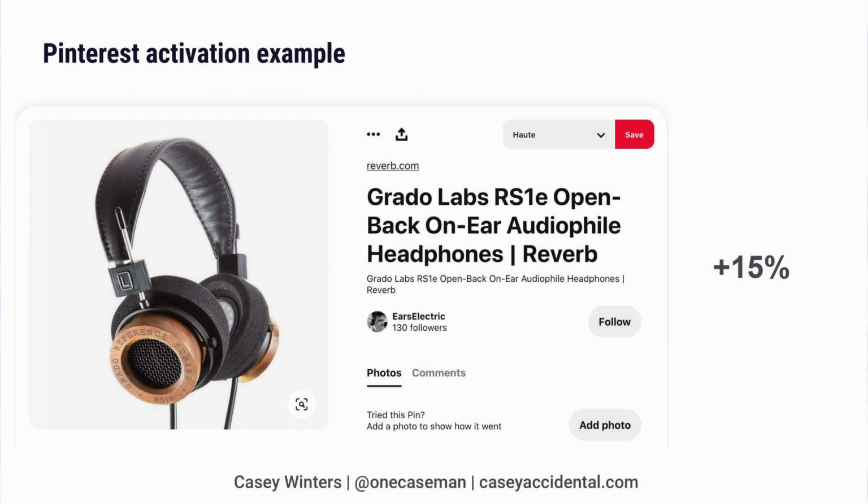Similar example on the activation side. You see this red button here that says save? That used to say pin it, because the way Pinterest operated is you pinned things to a board. We changed it to save, and the local word for save in each country, and that change alone had a 15% improvement in activation rate. So 15% more of the users we get to try the product stick around because it's now easier to understand how to use it and get value. There are simple changes like this throughout most products that people aren't looking at, which is where growth teams can have massive impact. OK, last topic.